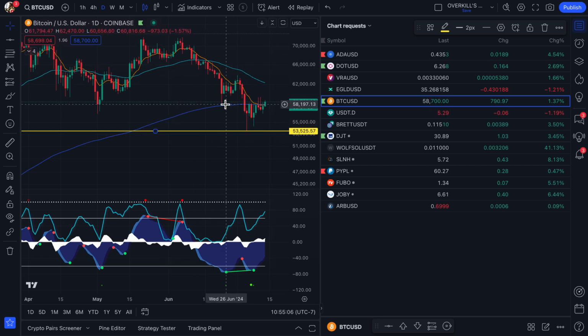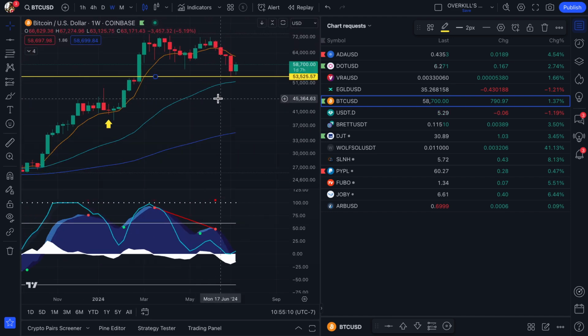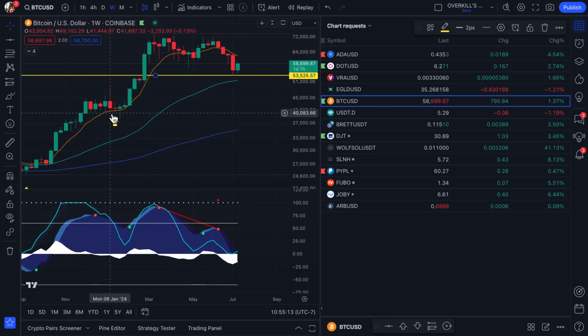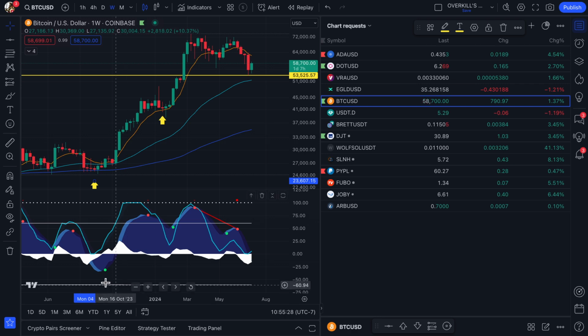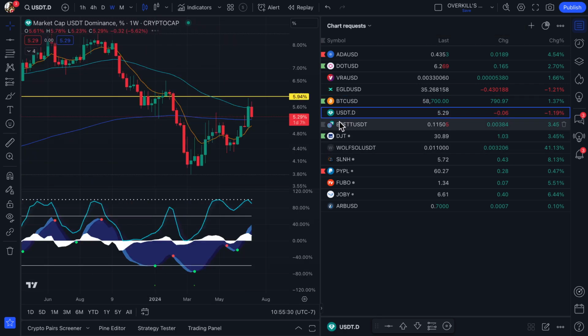I do like the fact that it's sitting right on its 200 EMA right now. This is a very important level for Bitcoin. Okay, I think we got to go sideways just like we did over here, and just like we did right in here. Okay, that's consolidation, folks. And then what happens after consolidation? You get a green dot and you do the rippity-dippity. So that's what I'm looking for on Bitcoin. Again, the green dot will be the confirmation.